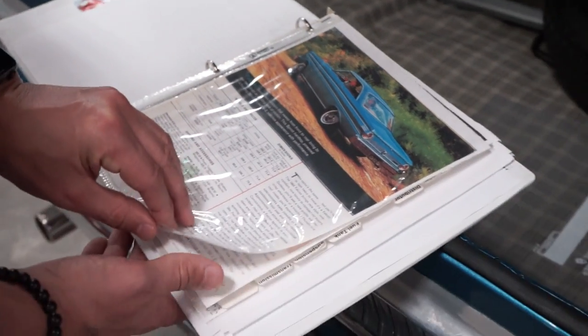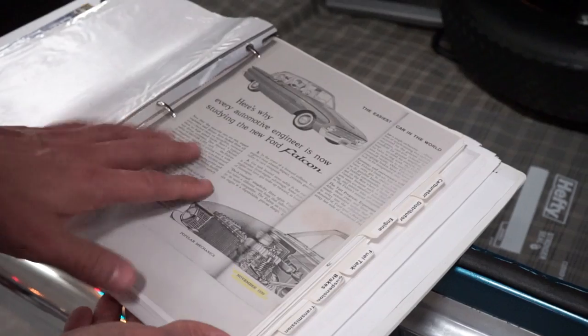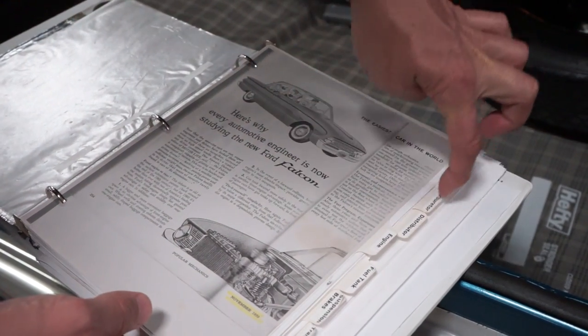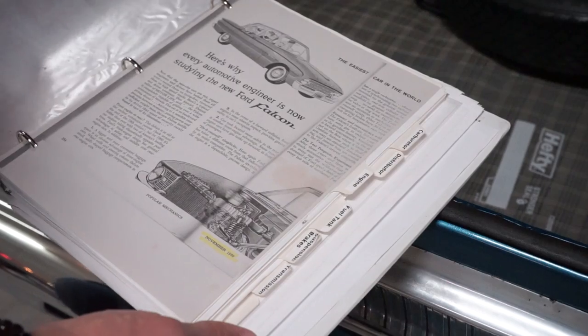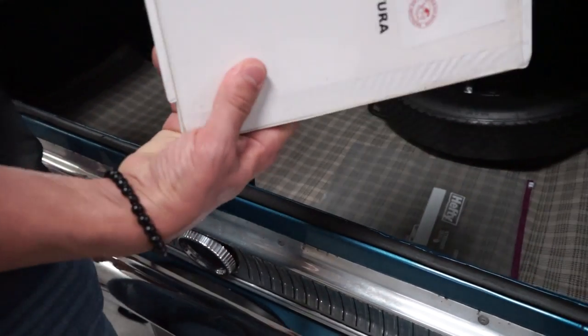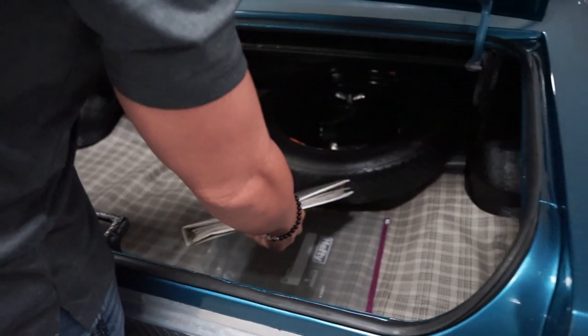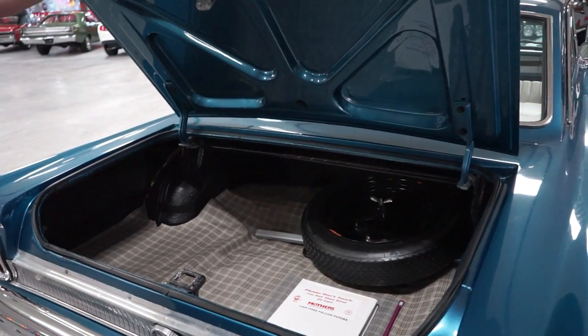A little history on the Falcon, original advertisements and whatnot. But it's broken down: engine, carburetor, distributor, fuel tank, suspension, brake. Very cool stuff. This book will come with the car. Not many people do this, and they should. Not only is it cool to pass along to the next owner, but it also helps the resale value.